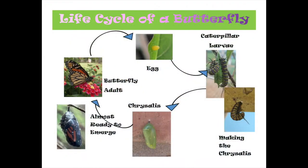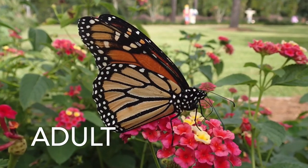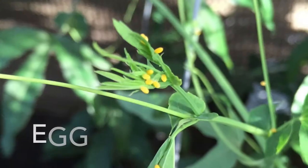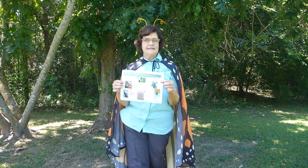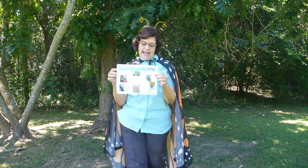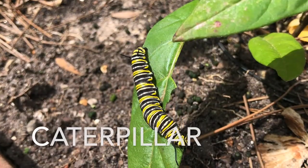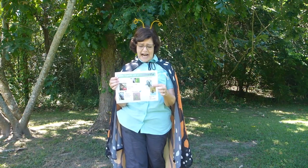The end. I would like to tell you about the life cycle, or the life, of a butterfly. Well, first of all, we have the adult butterfly, and she goes over to a nice green leaf and lays some eggs. Then, after she lays the eggs, they stay there a while, and then out of that egg comes a very lively, wiggly caterpillar. The caterpillar does not look like the adult, does it? No, it looks entirely different.